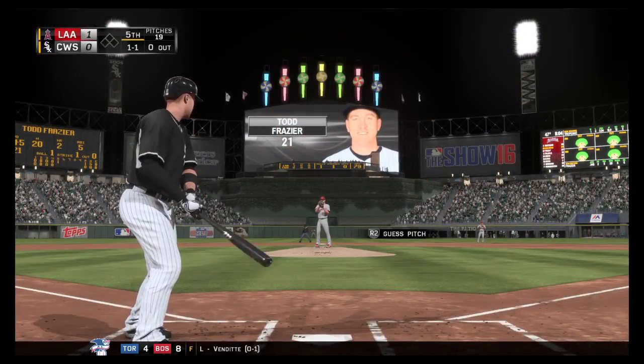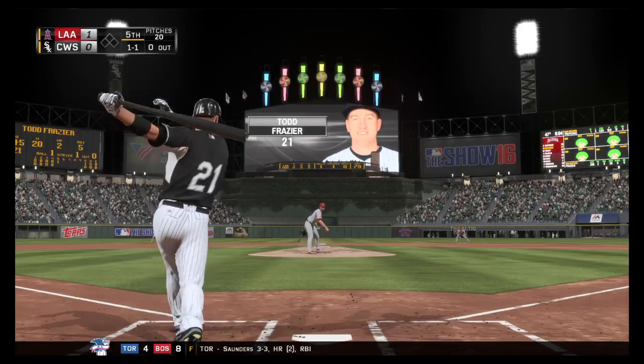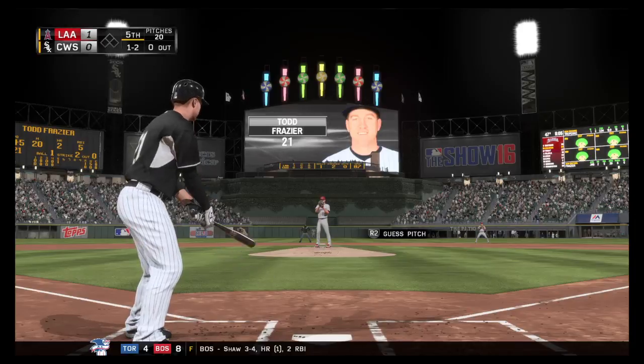Swing and a miss. Looked like the slider there. A ball and a strike. Foul right at the plate. The count moves now to 1-2.